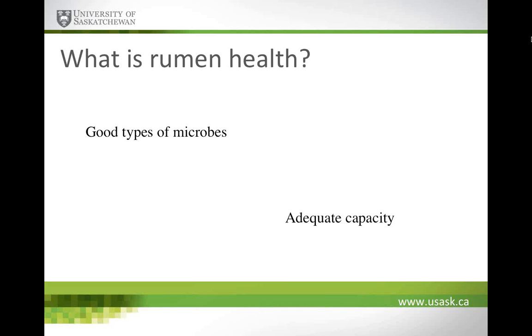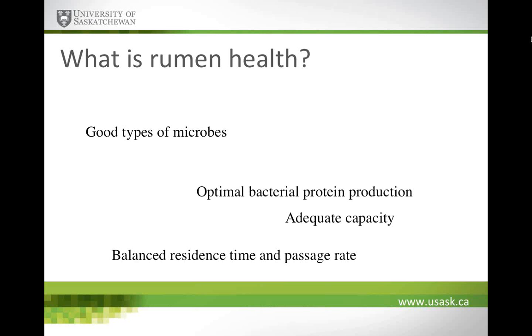If you're in the cow-calf side or on the backgrounding side, adequate rumen capacity will be an issue, especially under Western Canadian conditions or conditions where you're feeding low-quality forage residues or cereal grain residues, and you really need those cattle to consume adequate dry matter so that the microbes can digest what's available and let the rest pass through. So residence time and passage rates of the digesta within the rumen, as well as the microbes in the rumen, are also important in terms of rumen health. We need to optimize bacterial protein production. As I mentioned in the previous slide, the bacteria are really the major protein source for those cattle, so we need to make sure that rumen is functioning to optimize that protein production.